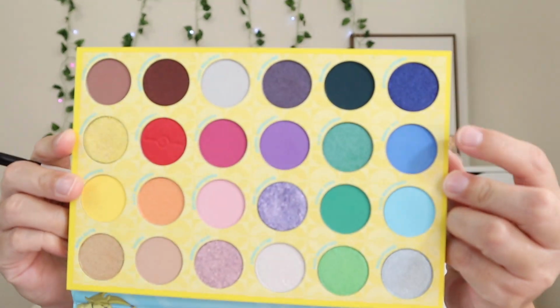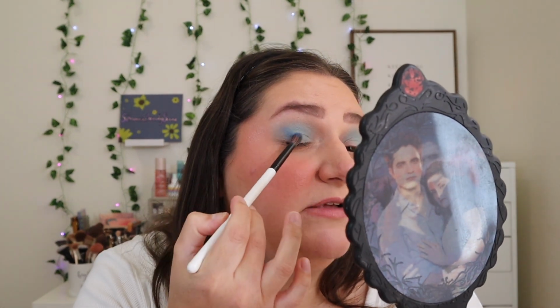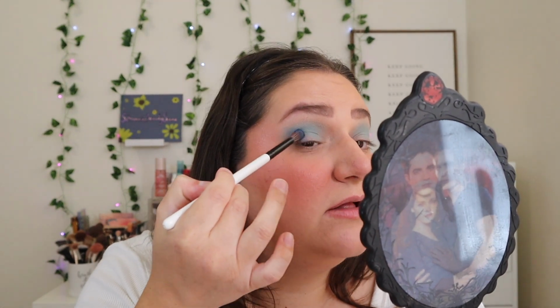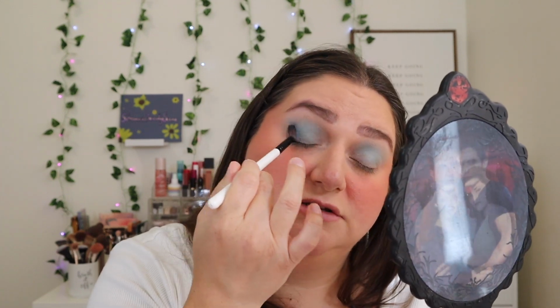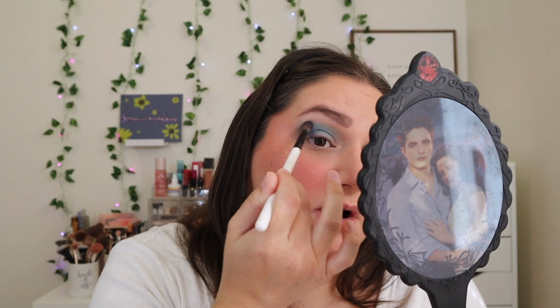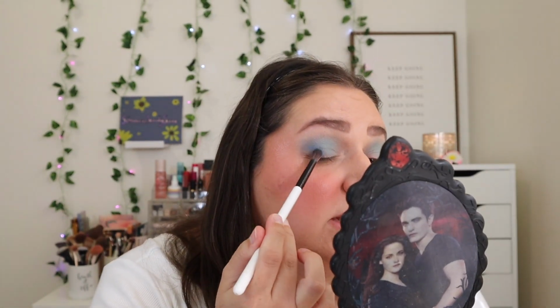Then I'm gonna go in with this blue here. This is SSN. It's the deeper-ish blue matte. And I'm going to pack this on my outer corner, outer crease brush. And I'm going to basically do it like I would any other color, and just stamp this onto the crease and then blend. Once I feel like I have the color where I want it, I start blending. And that really helps with fallout if you press first before you blend.